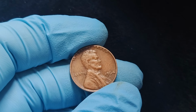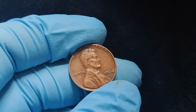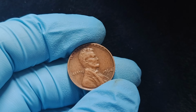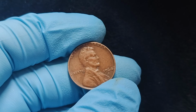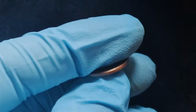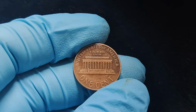Hey there, coin enthusiasts. Imagine this, you're rummaging through an old jar of pennies, looking for enough change to buy a soda. Suddenly, you pull out a dusty penny, squint to look at the date, and there it is, 1964 with a little D mint mark. Congratulations! You might just be holding a fortune worth $1.3 million. Yep, that's right, a penny that's worth way more than your car, maybe even your house.